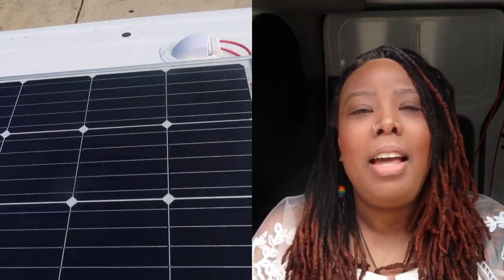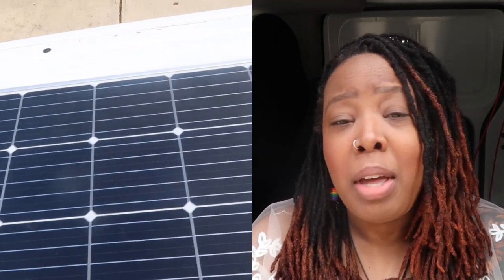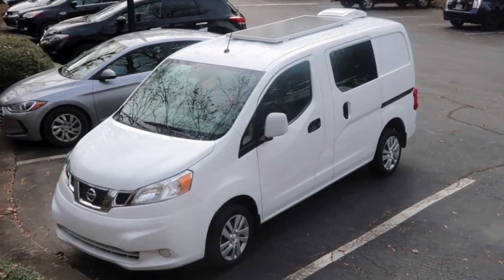I added a solar panel, and I even added a max fan. Yes, I did. And you're probably wondering, hey, did Fat Hippie Chick do that herself? Hell to the nah, nah, nah, nah, nah. I did not do it myself. I commissioned someone else to do it for me. And that was just because I was terrified, petrified to make those cuts in my van myself.